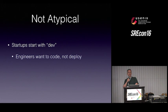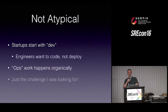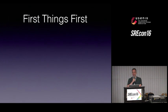Engineers want to code, not to deploy. This is not their fault. So just be aware, go in with your eyes open, and don't blame them, just try and fix it. Ops work happens organically. People come in and they have an interest, they've done it before, and they've moved into more of a development role. However it happens, it does kind of naturally happen over time, which means all kinds of weird things are introduced and never quite gotten rid of. And this was just a challenge I was looking for.